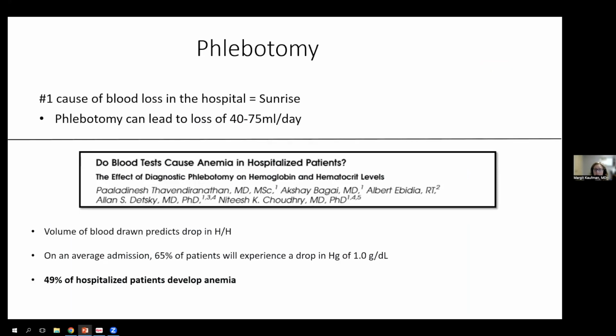Other methods of blood conservation: reducing the amount of blood we actually remove from the patient. My mentor, Dr. Shander, used to always say that the number one cause of blood loss in the hospital was sunrise, from daily labs. Phlebotomy can actually lead to significant blood loss. Literature shows, as I showed before, that between 1/3 and up to 50% of patients who come into the hospital non-anemic will develop anemia. And again, these are often iatrogenic causes.